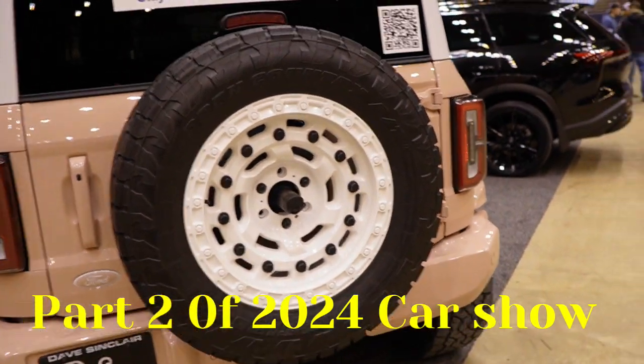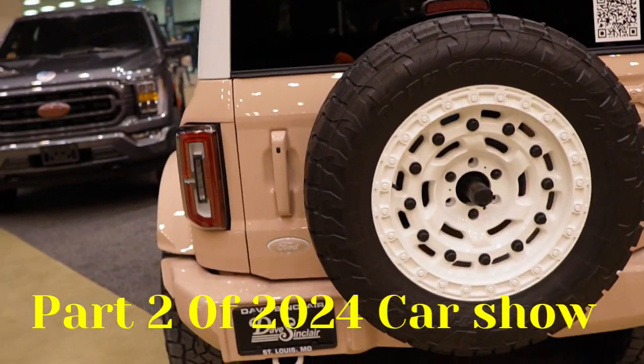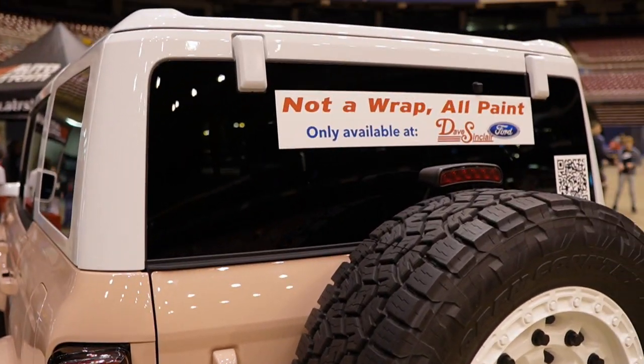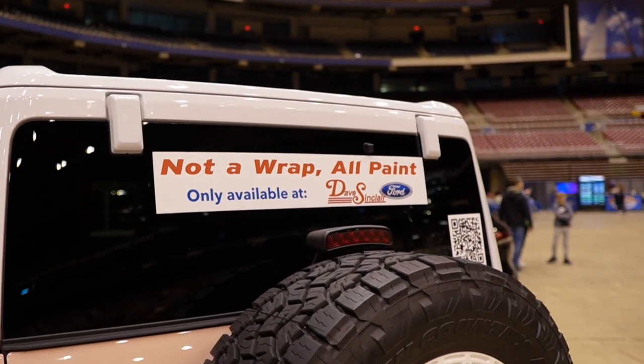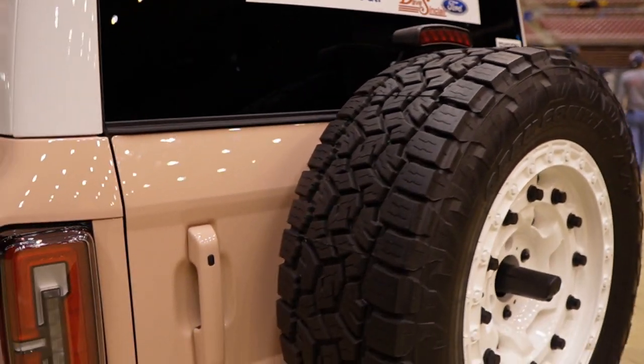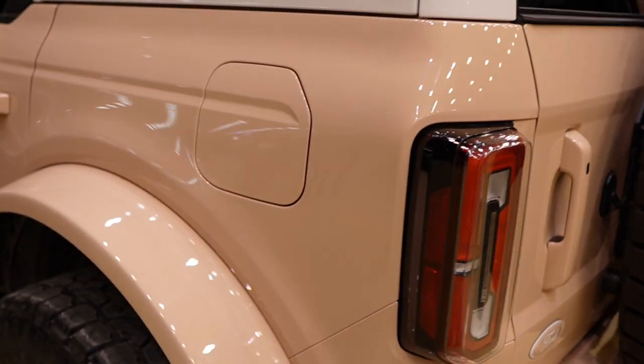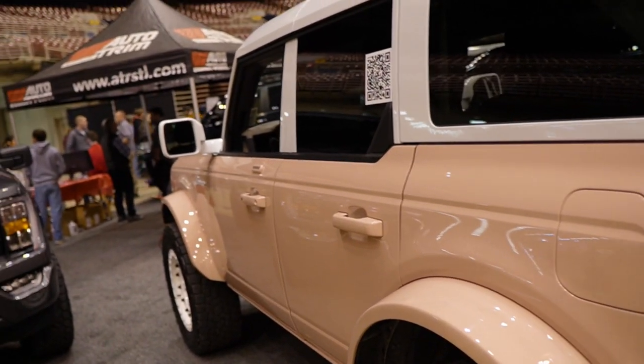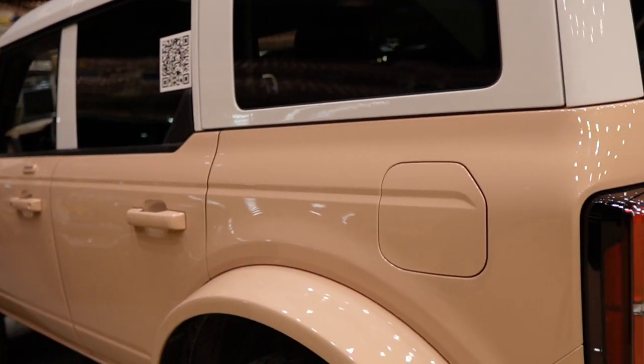All right, guys, take a look at this Bronco right here. This is an awesome color right here. It says it's not a wrap. It's all paint. Look at this color. That is a pretty, pretty pink color. Look the way it looks right here.